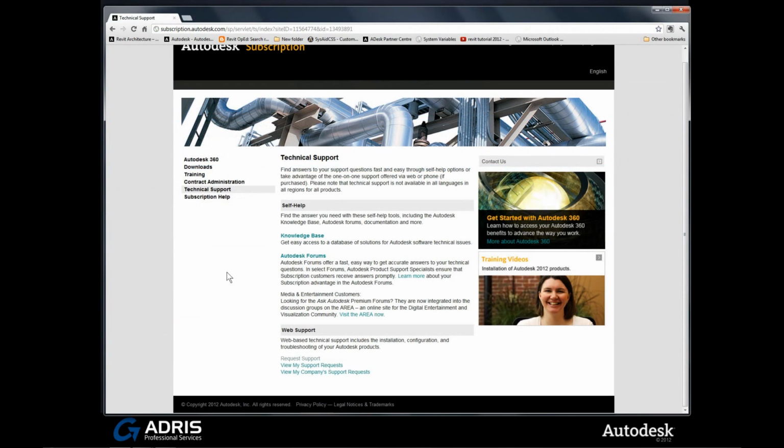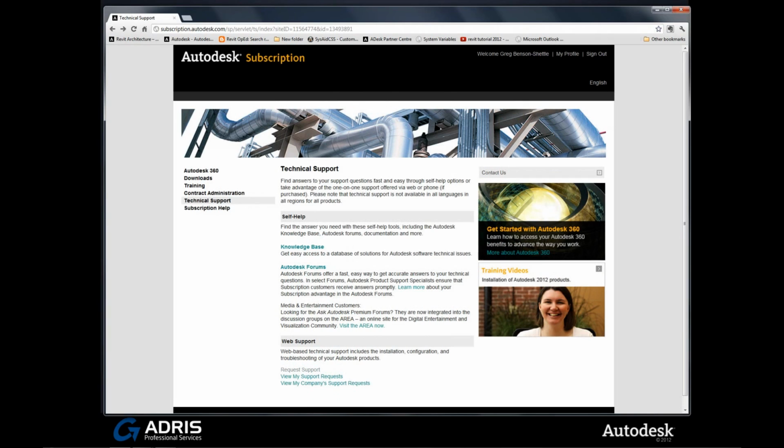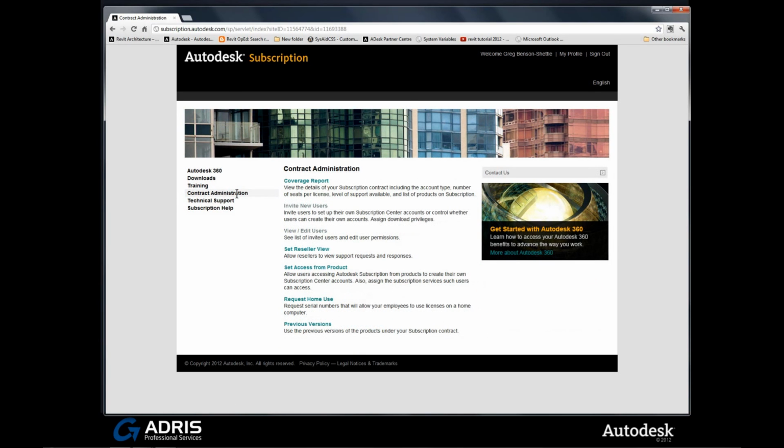Back on the home page, when you're looking at the support area, you can view your support requests so far and also view your company's support requests overall, so not just for you. One of the additional benefits from Autodesk Subscription is the ability to give users access to benefits. So giving other users within your organization the ability to access benefits helps you make the most of your subscription. To better do this, we go to the Contract Administration area. Click on the link. To actually have access to this, you will need to be a contracts manager or a software coordinator. This will be covered in your subscription.